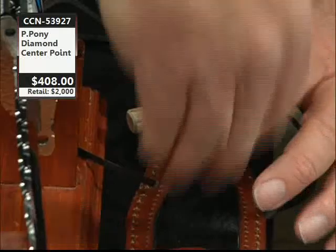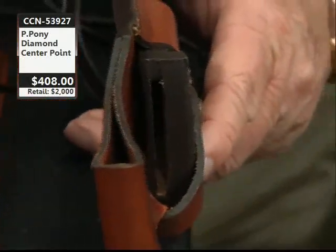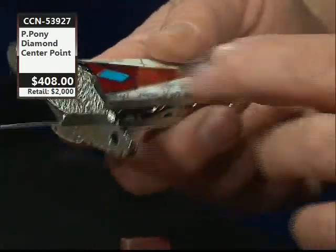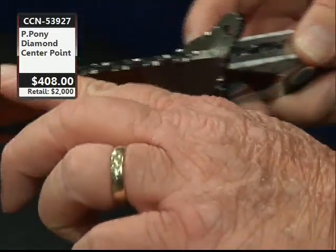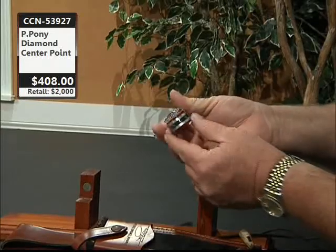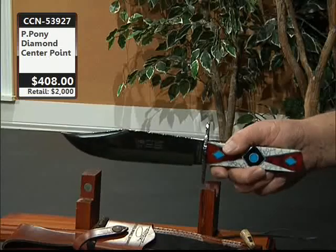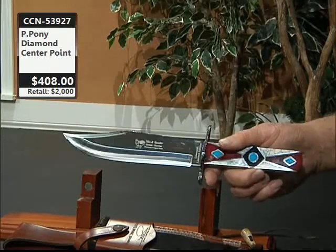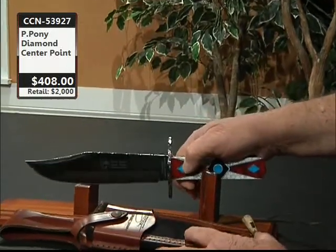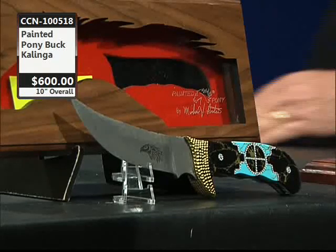This is actually 2 pieces. This pops up between here. Beautiful sheath that you see right there. That's about a $100 sheath. Check out all the tooling that you see here, down here on the sides, the guard, even on top of the blade right here. Wonderful knife. It is painted pony. Okay. Retail is $2,000. Per piece price is $408. This is Michael Prater painted pony with that custom sheath. Beautiful, beautiful knife here also.